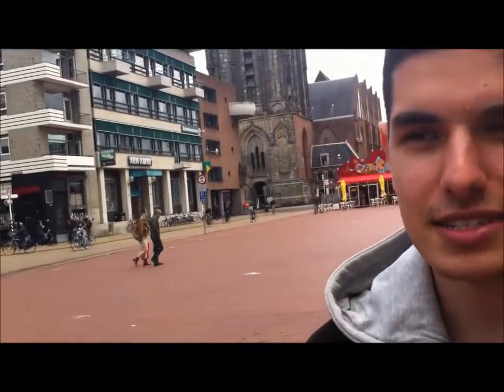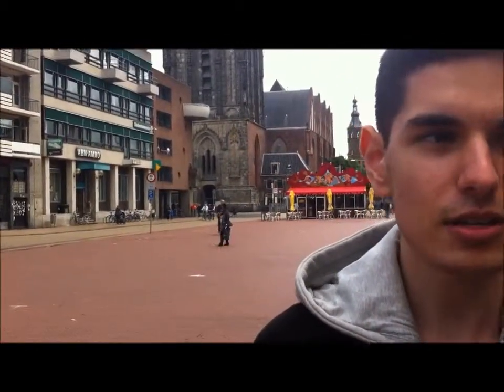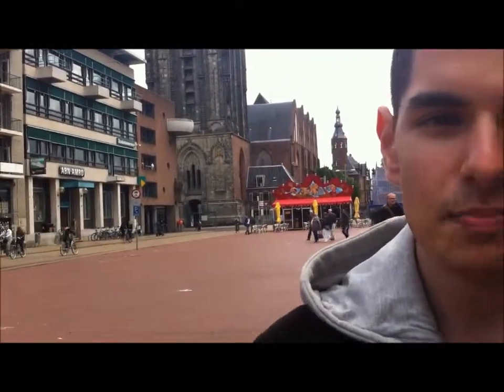The tower has 620 steps and has 62 bells. And the fun fact of this tower is that the people of Groningen call this tower the example. It should be the example of our lives. We got a lot of damage in our life, and we should try to rebuild, and with the help of other people. So this tower shows the example of our lives.